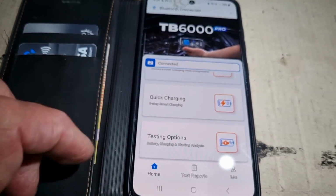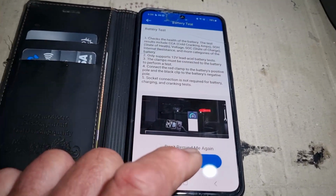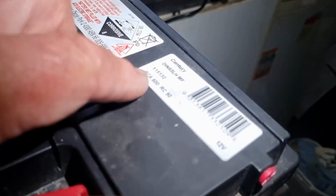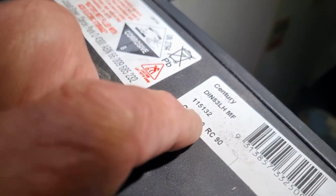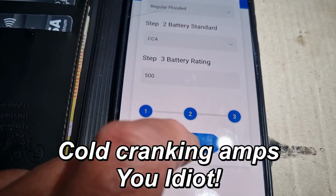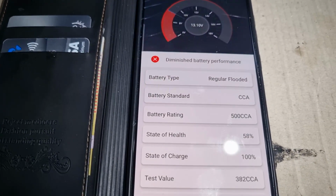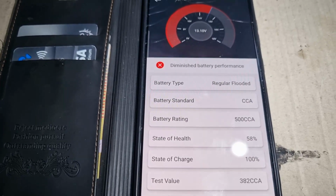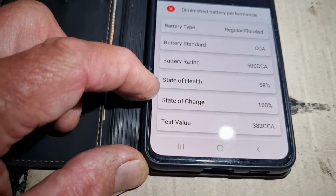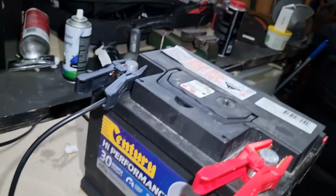So let's do some test options now. We'll do a battery test first. It tells you what to do there. Our battery is 500 CCA, cranking amps. Next, testing. Okay, we're in trouble. State of health, 58%. That means out of the 500 CCAs, we're only getting 382. So that battery's on the way out.